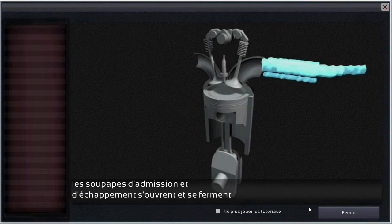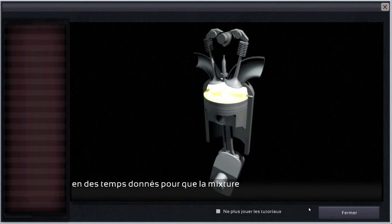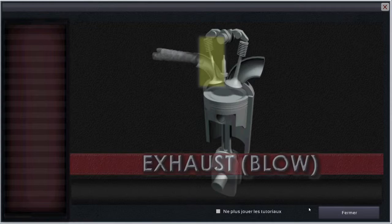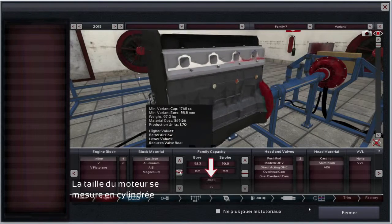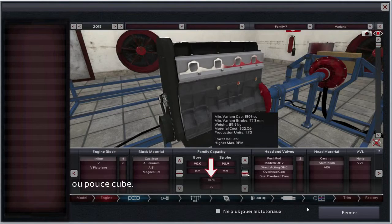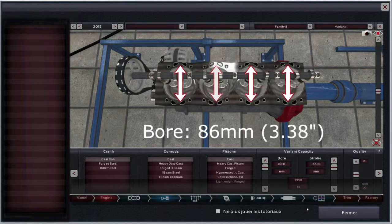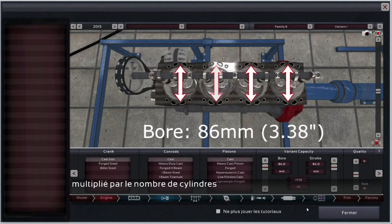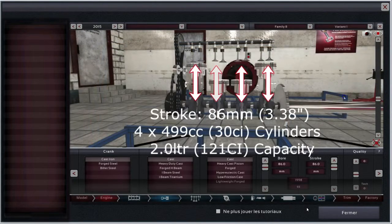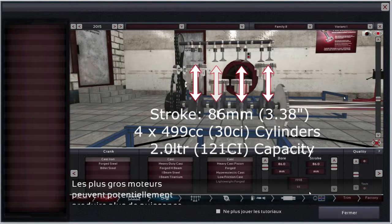During this cycle, the exhaust and intake valves open and close at appropriate times to allow for fuel mixture intake, its compression, and exhaust to be blown out. Engine sizes are generally measured in capacity, either in litres, cubic centimetres, or cubic inches. An engine's capacity is the maximum volume for each cylinder, multiplied by how many cylinders the engine has. This is an example with a 2-litre inline-4 engine. Here, the 4 cylinders each have a maximum volume of half a litre.